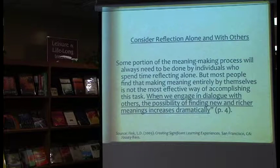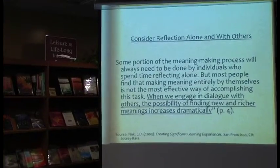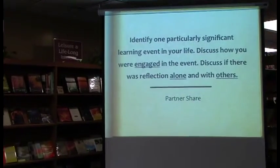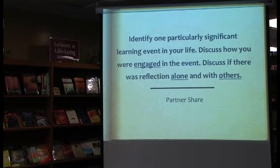So I'd like us to think about if this really rings true with real experience, with your experiences. Let's think about that a little bit. What I'd like you to do is think about what I'm just calling a significant learning event in your life. Think of a time in your life when it was powerful, when you could almost feel some real learning taking place. Then talk with your partner a little bit about how you were engaged at that time. Was it reading? Was it writing? Was it speaking? Was it doing something? Think about how you were engaged.